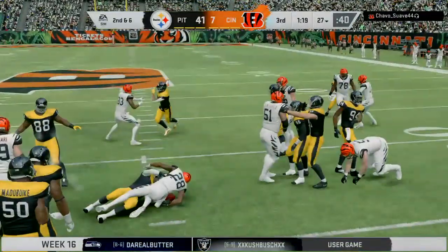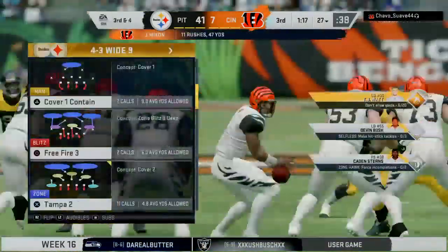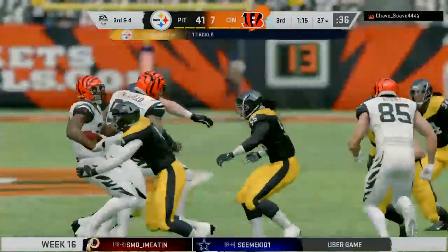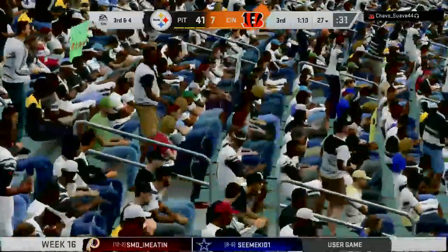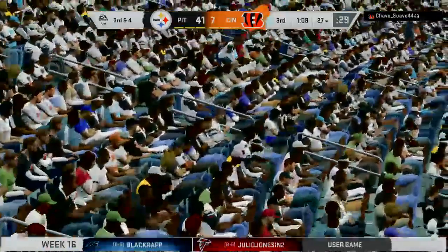Yeah, you talk about going to your playmakers. They probably need to do it. Find someone that you're used to touching the football that makes big plays and give them that opportunity to maybe wake up everyone else. Brings up 3rd and 4.